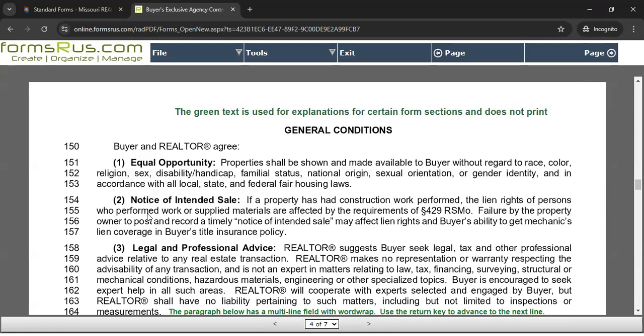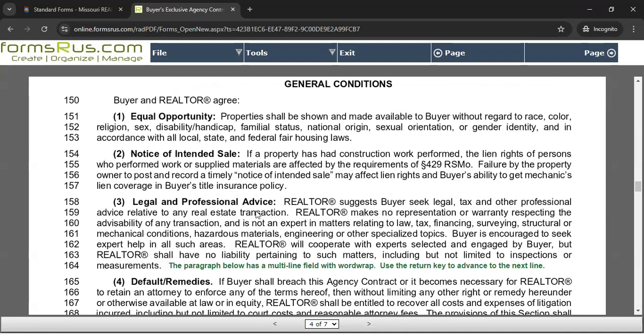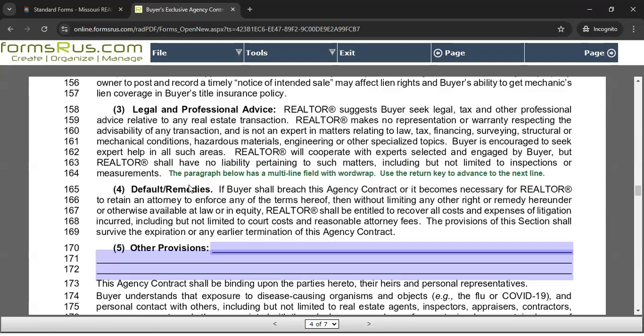Equal opportunity, same thing. We're going to show this to everyone. Notice of a tenant sale. We'll make sure the seller's got all of their receipts there. I am a realtor. If we need any of these people, I'll help you find them. Again, if you default and I've got to come after you, you're going to pay my attorney fees.